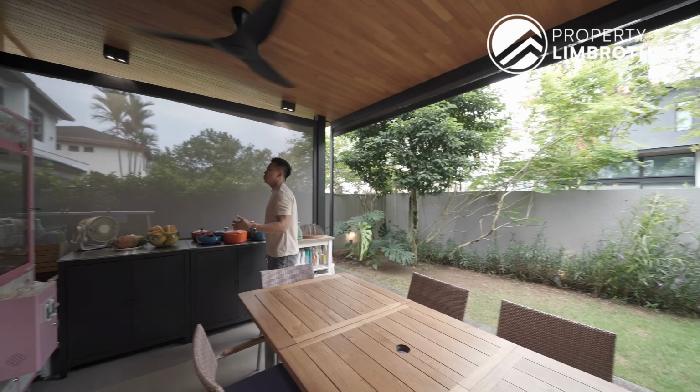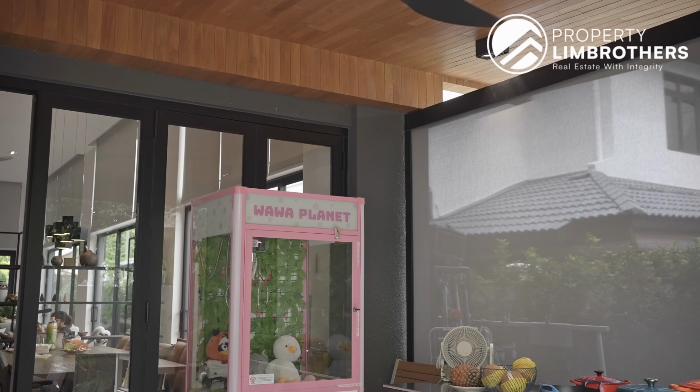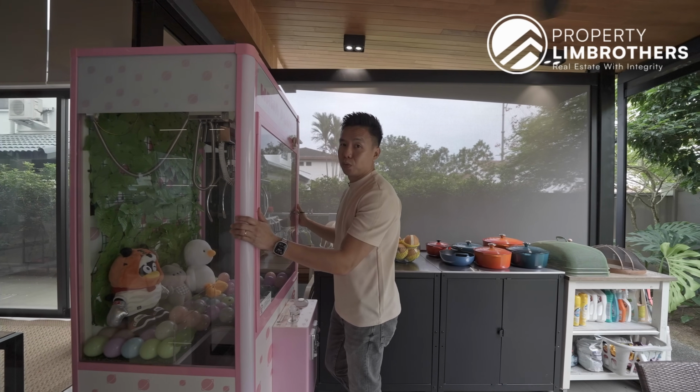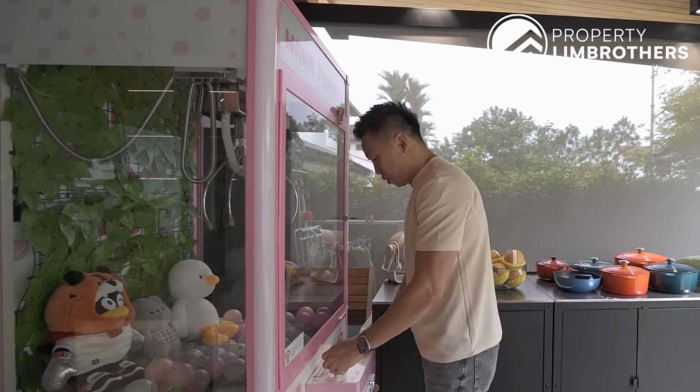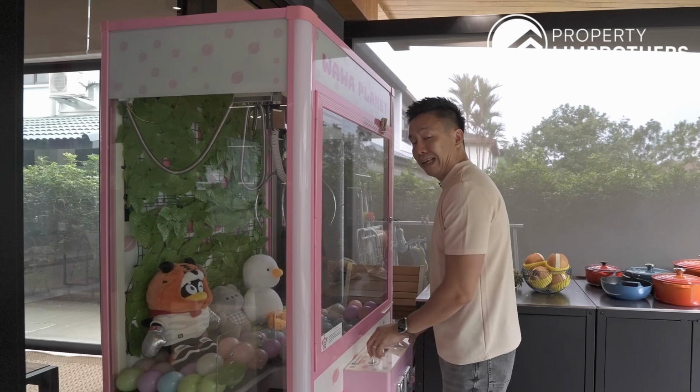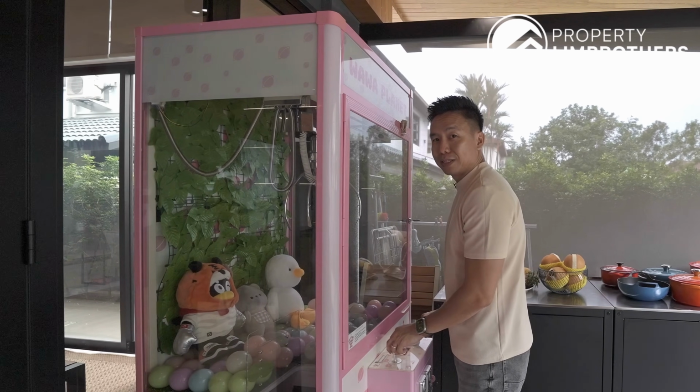I seriously don't know whether this Wawa Planet claw machine will be remaining here. You can talk to my owners if you really want to make an offer for the home. When I look at this, I was thinking, should I buy this for my kids as well, because they're spending so much money at the claw machine place every weekend.